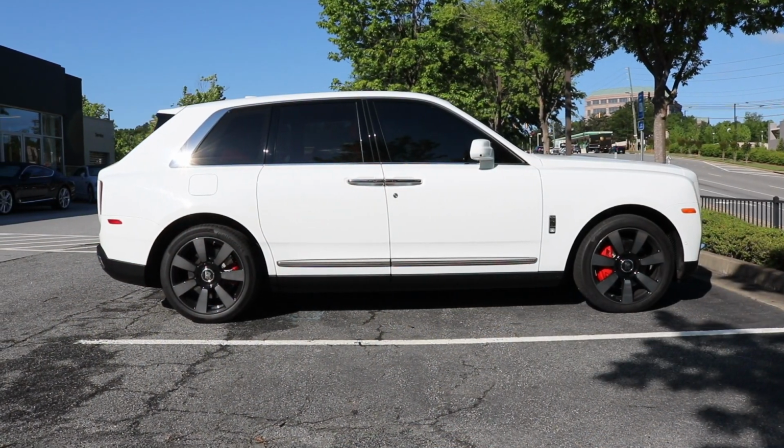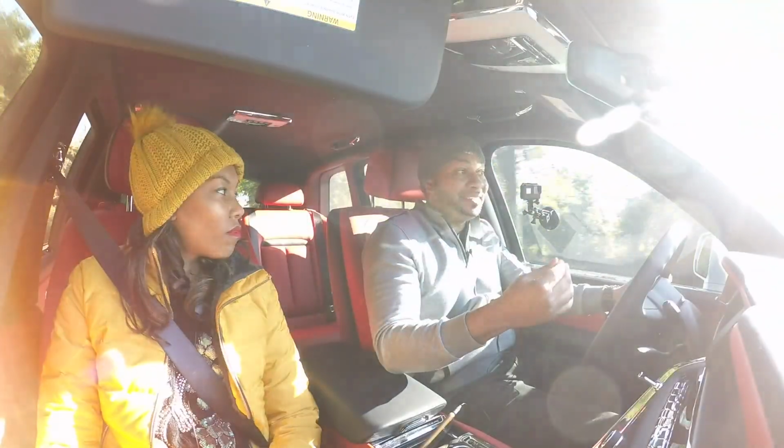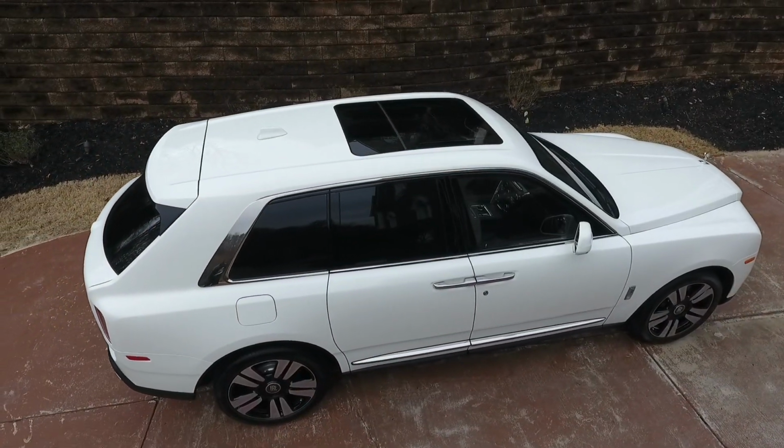It's not the prettiest car on the street, in my opinion, but it definitely has that presence, which is what you want when driving a Rolls-Royce. I mean, I like it.